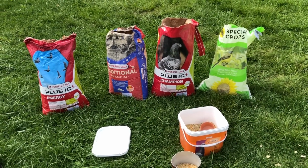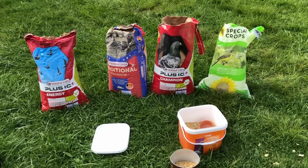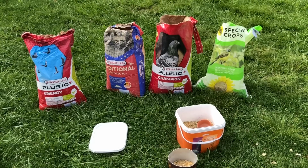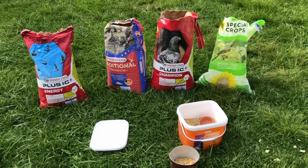As you can see, my systems do not take a lot of time, do not involve a lot of training. It's really good pigeons, fed correctly, get the body weight right, extremely healthy, and you can fly to the top.